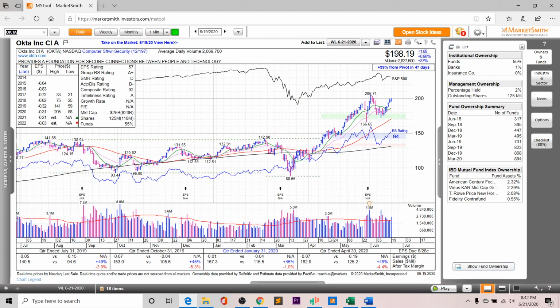And overall, you can see it's not yet profitable, but it does have very solid sales growth, up about 45% going back the past few quarters. And looking at the annual estimates, you can see it's not yet supposed to be profitable in 2021 or 2022. The EPS rating is a 57, the Group RS is an A+, the SMR rating is a D, accumulation distribution is a B-, and the overall composite rating is a 92.